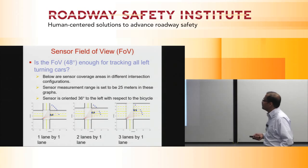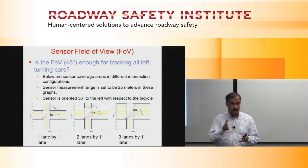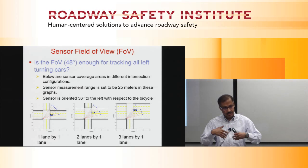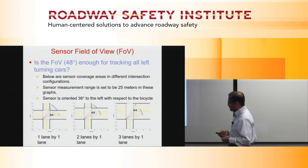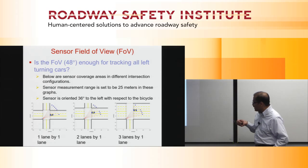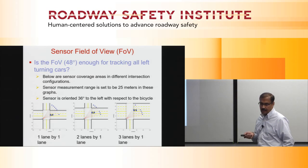Okay, so first of all, the field of view, is that enough for tracking all left turning cars? So we're going to use this LiDAR sensor without actually doing any rotational control. So it's going to be a fixed LiDAR sensor. Unlike the rear collision where we did active control, here we are not going to do any active rotation control. It's not going to be on a motor. So then the question is, given that it's fixed and it's got these 8 beams, can we track all left turning cars independent of what the size of the road is and how many lanes there are? Some simple analysis shows that this field of view is indeed adequate, and whether the road has 1 lane or 2 lanes or 3 lanes in each direction, for all those cases, we can always find the left turning car with this sensor.